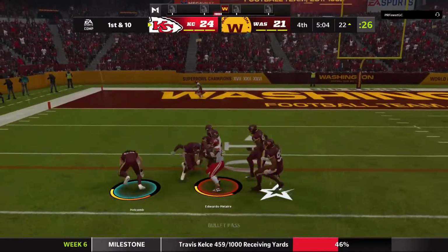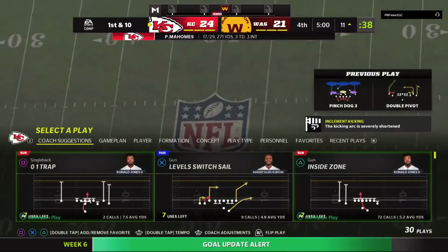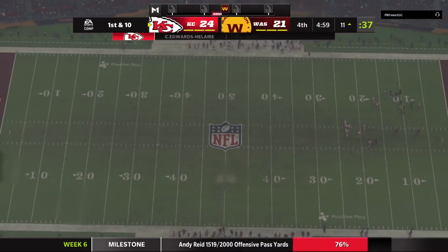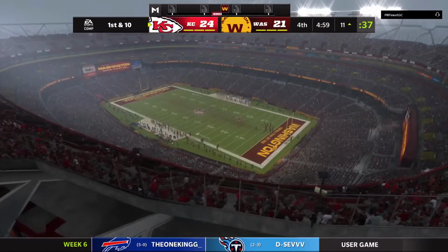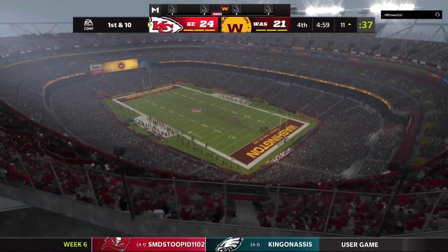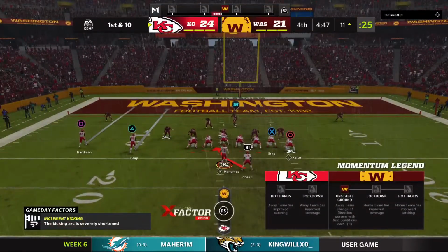1st and 10. Mahomes firing, complete, and down inside the 15, shy of the 10. These guys are running offense like you drive. The pedal is down. Stomp down. How about that? Back-to-back completions. They are rolling. So much for being conservative and running that football. Now a 1st and 10 at the 11.